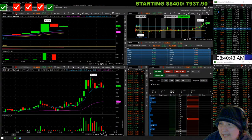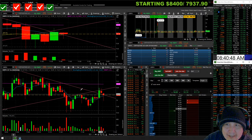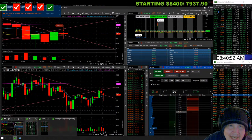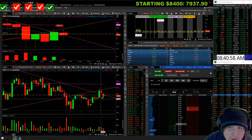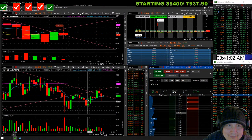Watch ORPH. I think this one's probably going to the moon, going parabolic. It's right around this area right here. I don't know what's going to happen, but it looks like if it can get up over the $17, $18, it could go to $20 today. This is kind of a key level right here.